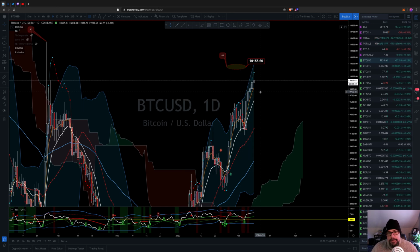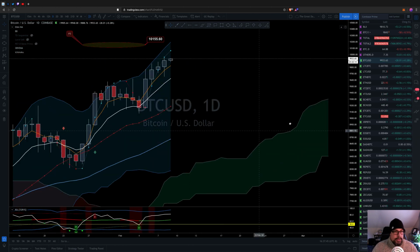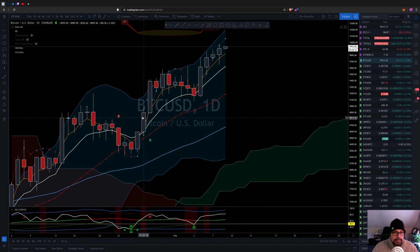Not really at all. But if you went over here to the 30th of January where it did look toppy, because look at this move, right? You got this big, gigantic move to the upside, and you're thinking in Bitcoin on the daily, boy, that's a big move. Maybe we could get a pullback. So look at January 30th.